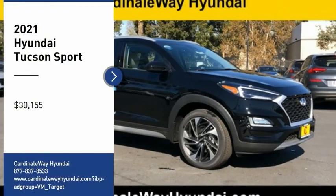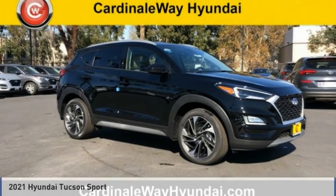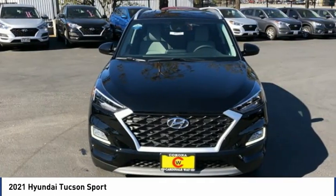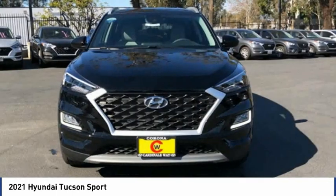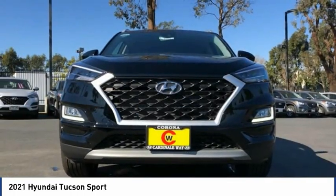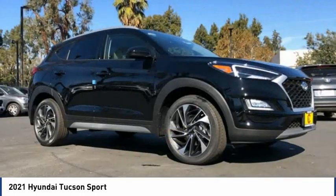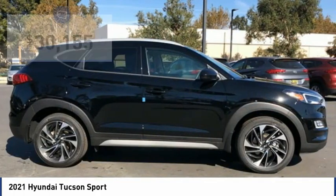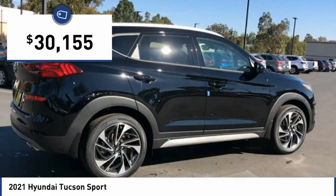We are pleased to show you the 2021 Hyundai Tucson. The Hyundai Tucson is Hyundai's first CUV to be designed in Europe. Tucson takes the boxy utility vehicle and transforms it. With flowing curves, graceful lines, and style to spare, it's the future of the crossover and is priced below $35,000.